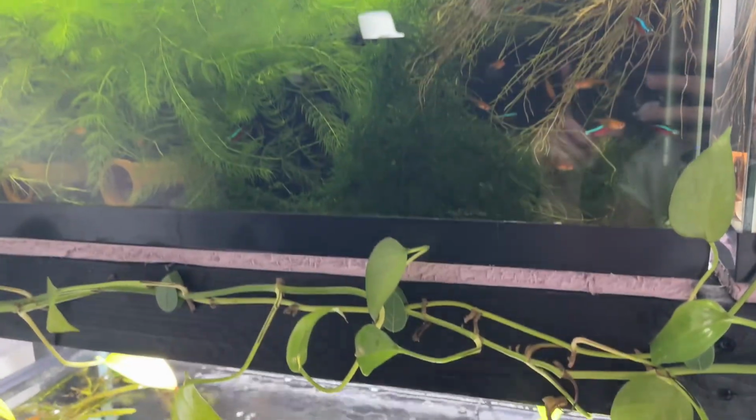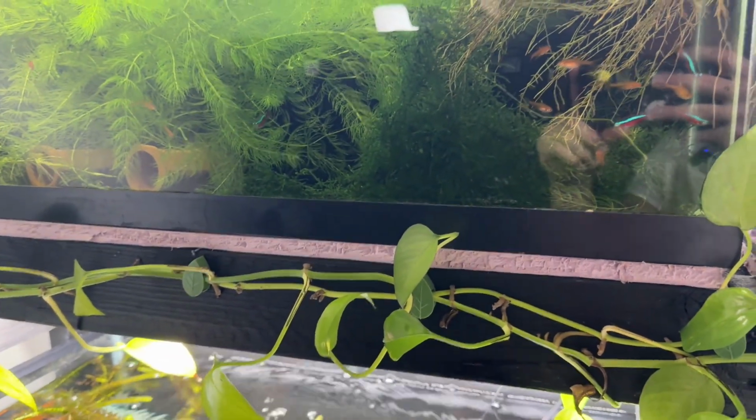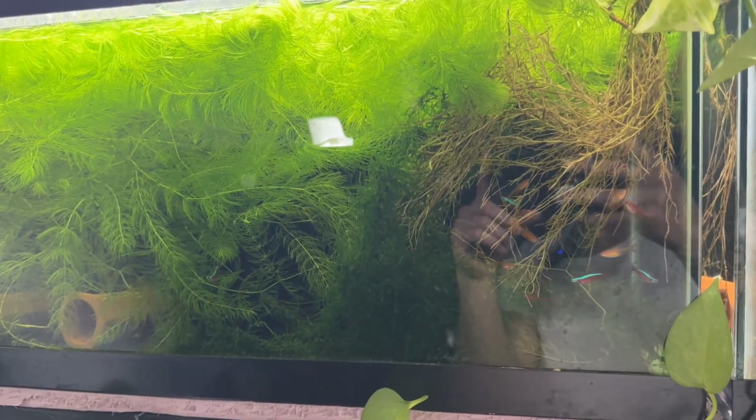Oh man, allergies really getting to me, guys. Take your allergy meds early. Sorry, I had to move the brine shrimp hatchery.